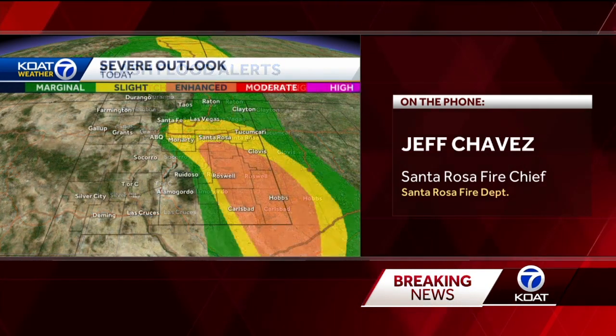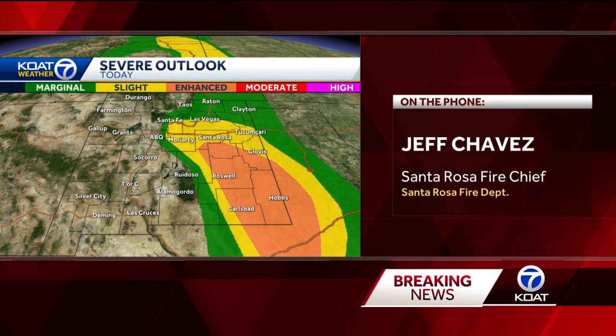There's quite a bit of roads that do have dips in them, and that's where the water collects. We try and keep the people from getting into those flooded areas. In the past we've had water rescues. That's our main thing, mostly, is the flooding.